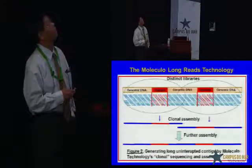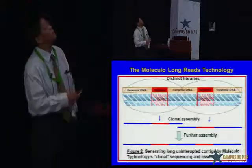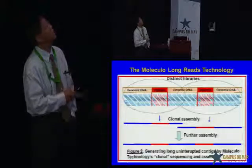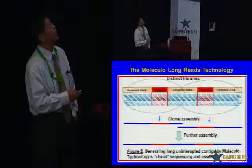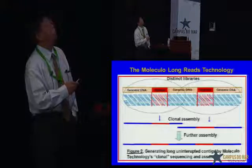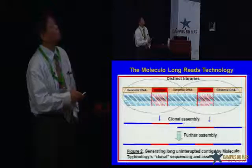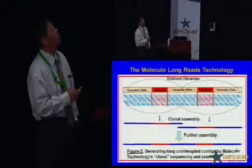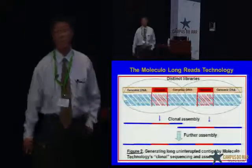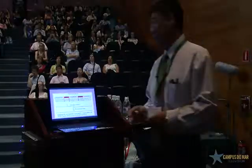So when it's clonally sequenced, you can see now, for instance, this piece of DNA, originally the long stretch of DNA has repeats, but now with this clone, you only have 1 repeated area. Another clone has this repeat, so as a result, within this clone, you can assemble them together because when you come to the red, within this clone, you know the red comes from here. After you do the clonal assembly, you do the second assembly that will allow you to put the sequences together continuously, which is really neat in a way. So it's Illumina sequencing, but clonally sequenced.